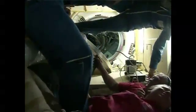Move to the service module. You go, guys. We're waiting for you over there. Go ahead and enter.